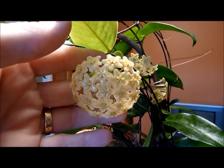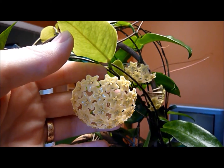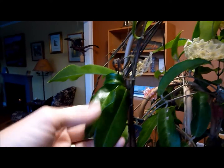I just love the yellow blooms on this. It's just a little different than most of the other Hoyas that I grow. Just an outstanding plant. The leaves are laurel shaped.